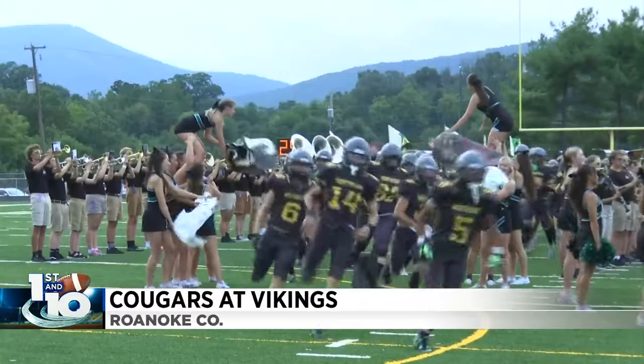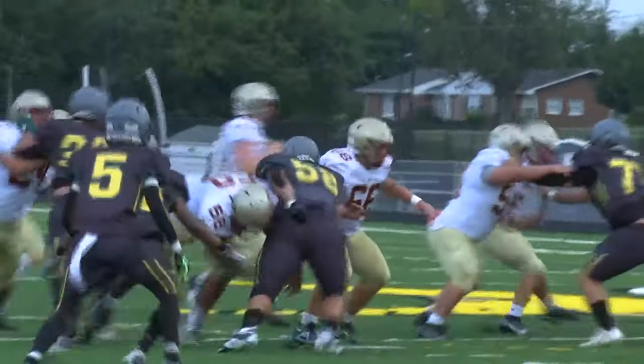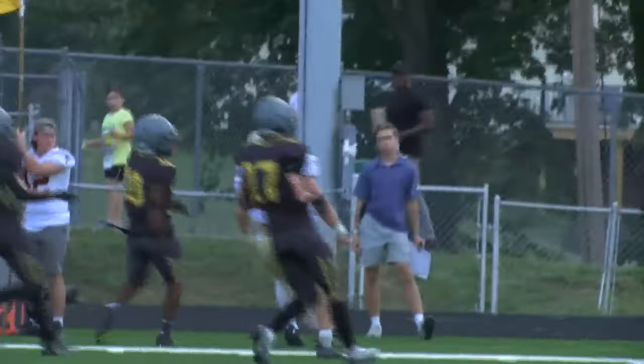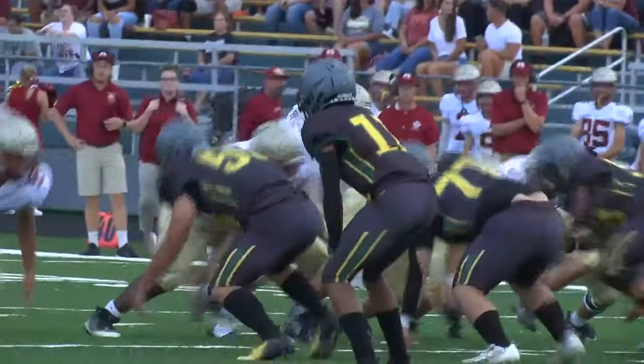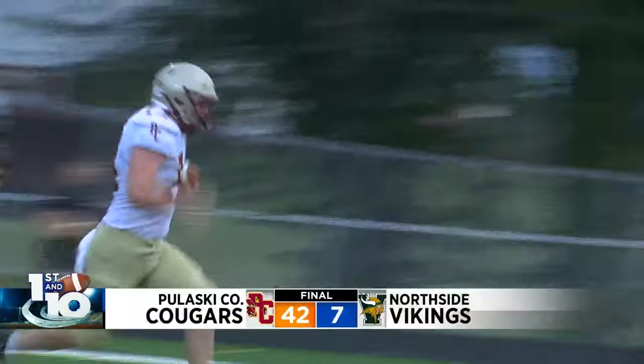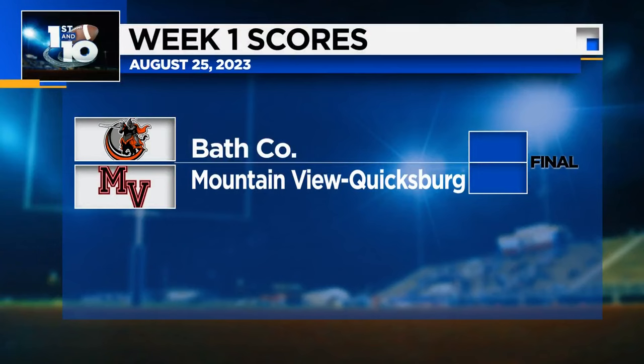What about Pulaski at Northside tonight on the new turf? Pulaski's Chris Gallimore, little play action to Marcus Reed. And then the very next play, Gallimore is going to take it into the end zone. This one goes to Pulaski. 42-7 is your final this evening. Now we've got one more score, and it was Bath County taking on Mountain View Quicksburg.